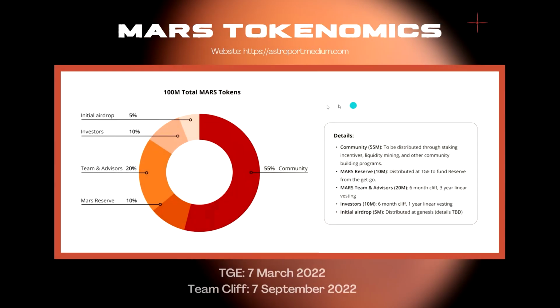So let's explore the Mars tokenomics. There will be 100 million Mars tokens in total, and the community will receive the large majority of it at 55%, so that's pretty good. And the Mars reserve, which is like the treasury, will be distributed at 10%, and the Mars team and advisors will be at 20%, and the investors will be at 10% with a 6 months cliff, with an initial airdrop of 5% to all the Luna and bLuna stakers.